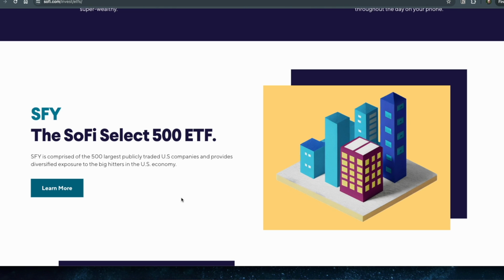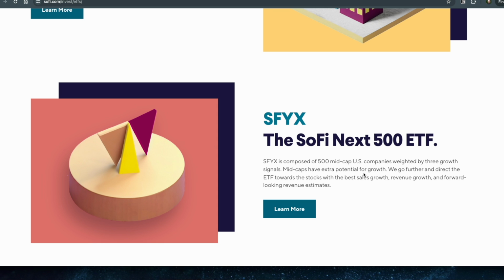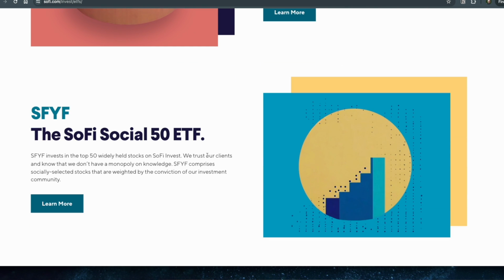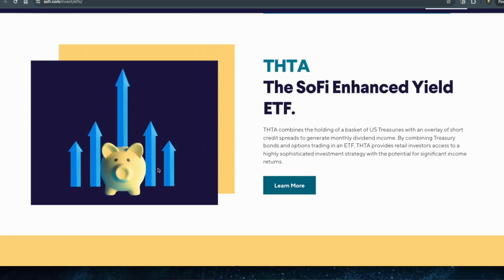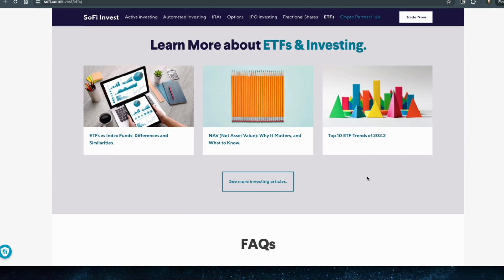And they've got some pretty popular themes. They've got an S&P 500 one. They've got mid-cap 500. They've got ones that score high on social scores. They've got one that's meant to produce dividend income. I'm a fan of an ETF. I'm not angry with them for promoting their own. Makes sense.